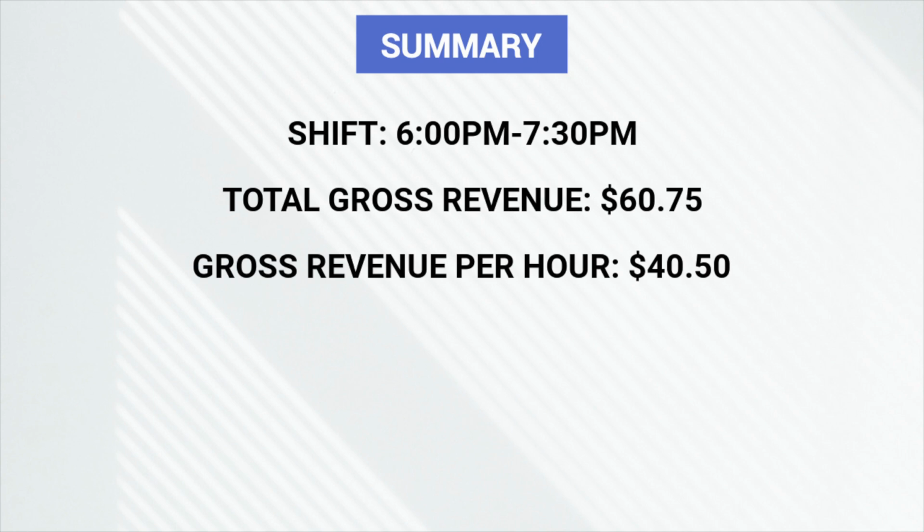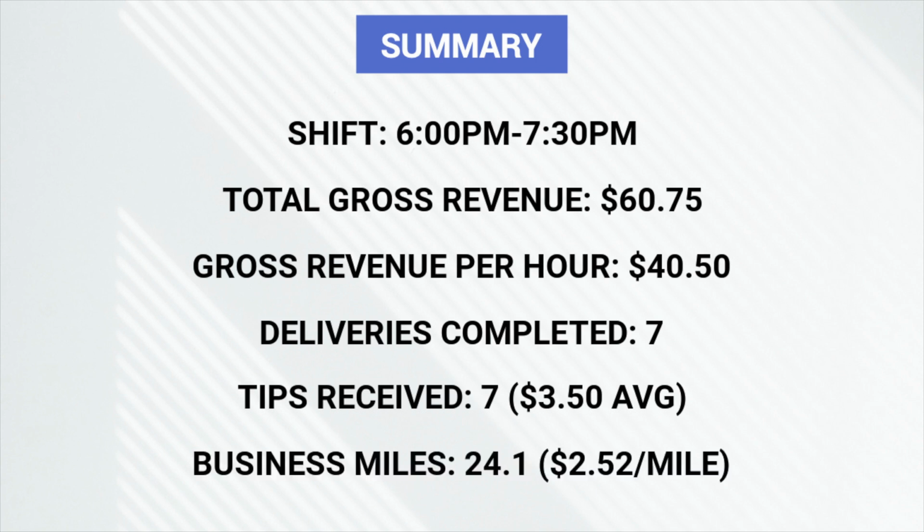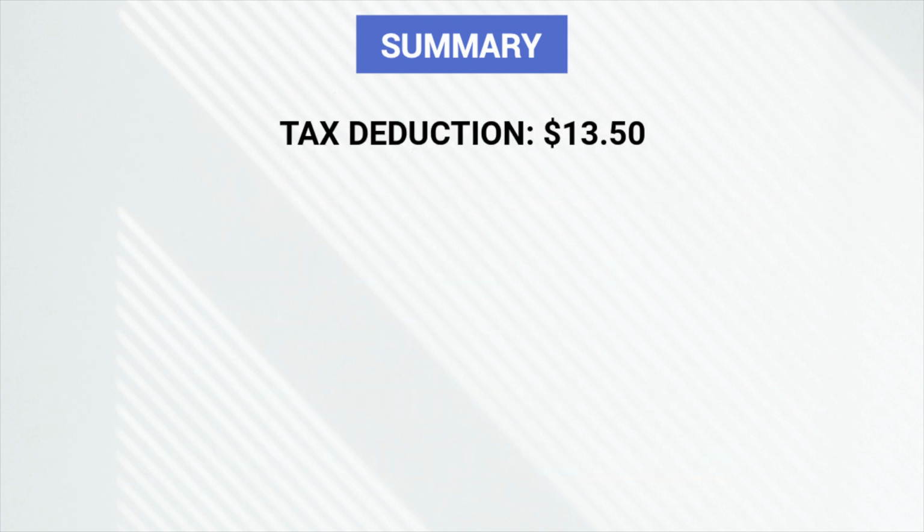$40.50 per hour. Now, granted, yes, it's only an hour and a half, but from what I was seeing, from Uber Eats to the continued Peak Pay until 9 p.m., I'm pretty confident we could stay maybe in the 30s if we drove longer. Total deliveries completed were 7, receiving 7 tips as well, with an average tip of $3.50. Business miles at 24.1 with a strong payout per mile of $2.52. And those miles yield a tax deduction of $13.50.